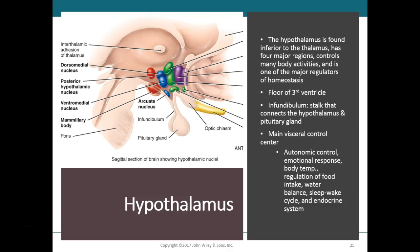And in addition to the role that the hypothalamus plays in the endocrine system, it also contains a feeding center, which helps to regulate whether we feel hungry or we feel that we're full, and a thirst center, which helps to regulate our water intake. Also, the hypothalamus is going to be responsible for helping to regulate our circadian rhythm, or the way that we sleep and wake throughout the day.